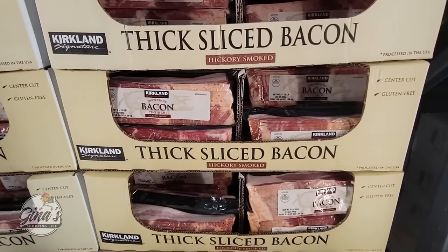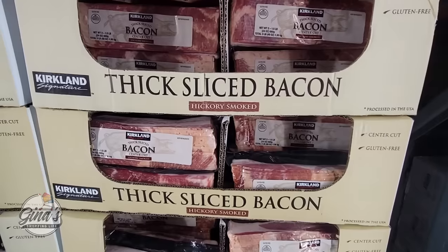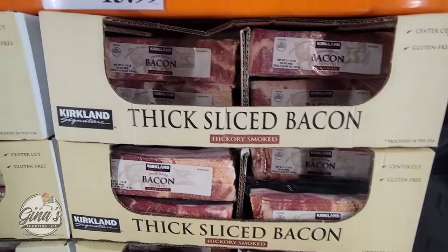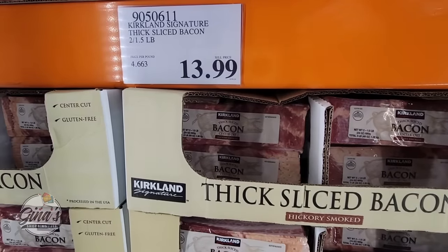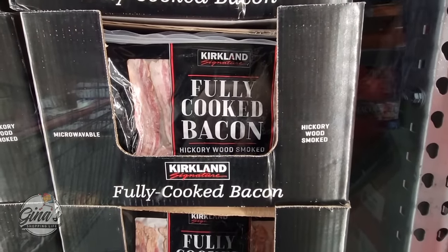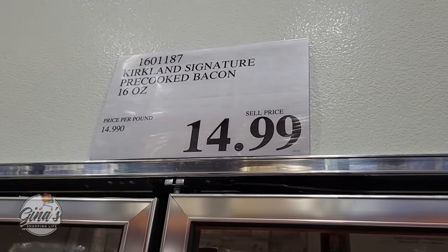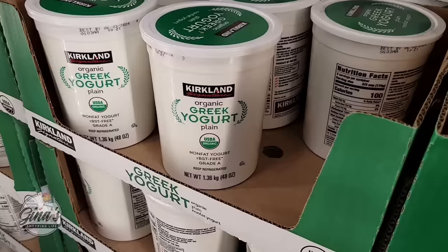Of course, the thick sliced bacon. I have been purchasing this one for years, so I absolutely love this one. $13.99. I know the prices change a little bit. It went high and they have brought it down a few dollars. Even the fully cooked bacon. I like that one for sandwiches. That was $14.99.